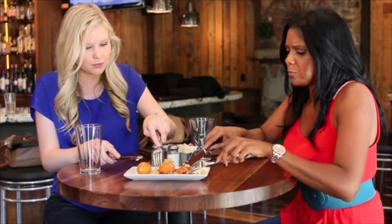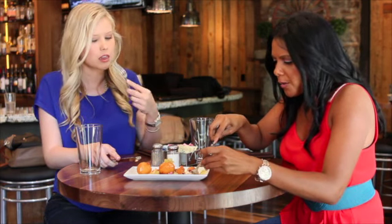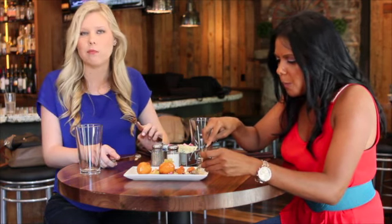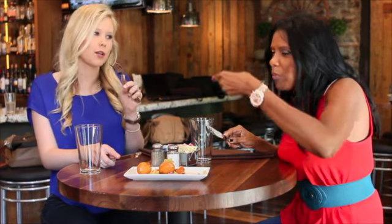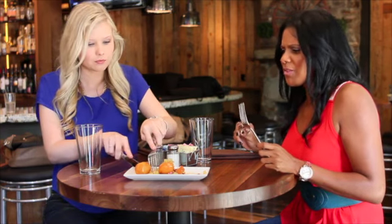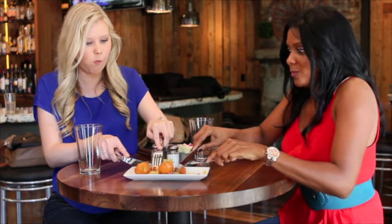Okay, I gotta try this pickled green tomato. Yep. Oh my gosh. I like sour things though. Do you like vinegar? It just kind of pops in your mouth. That is good. I'm surprised I like it, but I do. It's absolutely delicious.